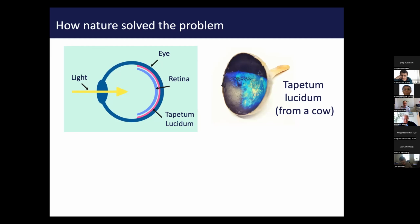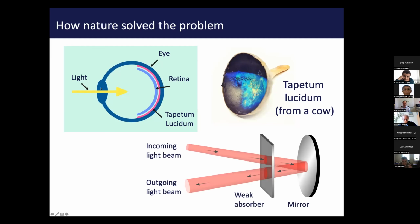And those animals have this because in this way, the light that passes through the retina doesn't just pass through once, but twice, on the way to the mirror and on the way back. So the retina, which absorbs light only very weakly, is passed through twice, and those animals can use the light more efficiently than humans can, because in our case, the light passes through just once. So what those animals are good at is using very dim light in a very efficient way by letting it pass through a weakly absorbing layer.